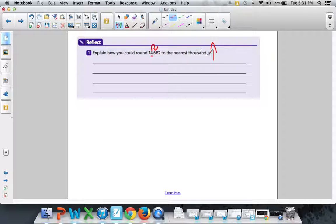Last, round up, and everything to the right of where you're rounding turns into zeros. So that 1 stays the same. The 4, that's the thousand place, that's the one that's changing. And how is it changing? It's going up because of that big 6. And then everything else to the right zeroes out. So 14,682 rounds up to 15,000.